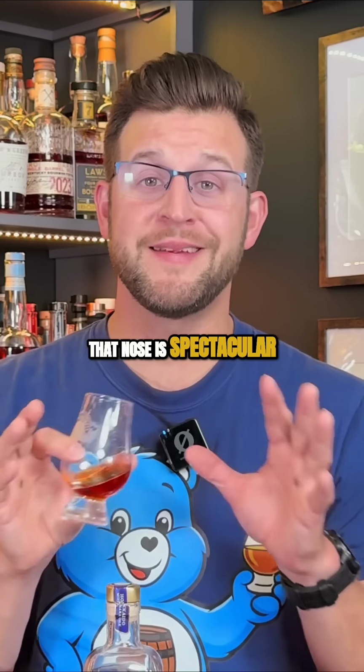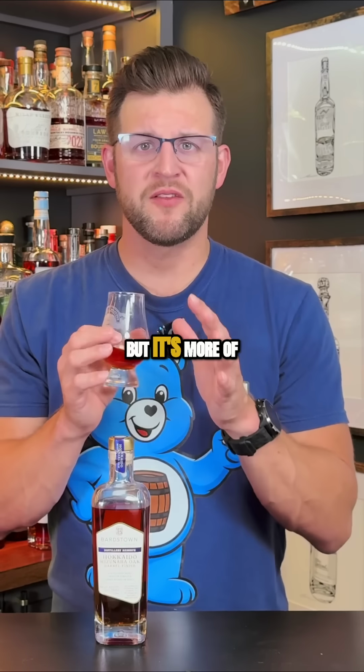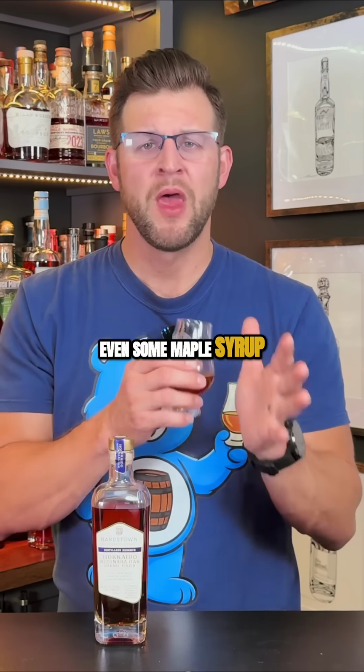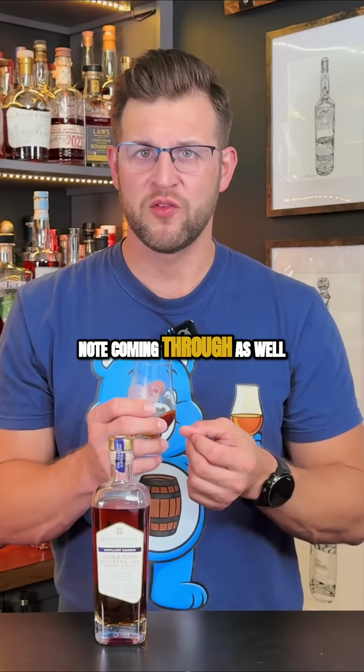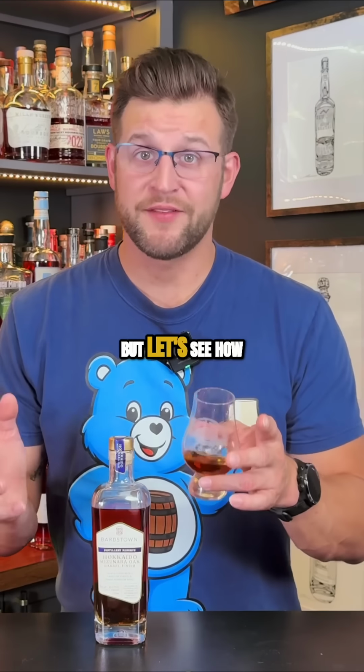Oh, that nose is spectacular. I get a lot of sweetness up front, but it's more of like baking sweetness. Brown sugars, honeys, even some maple syrup, along with some toffee, and then I even get a weird grape note coming through as well. Off the nose, I already love it, but let's see how it tastes.